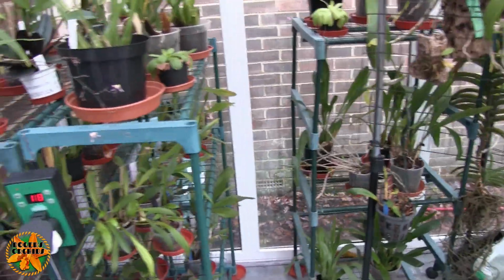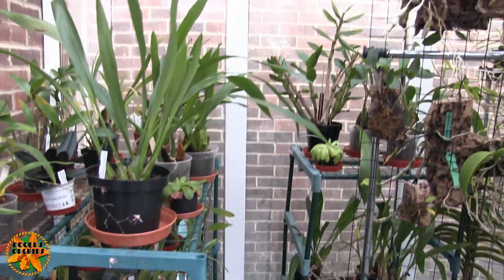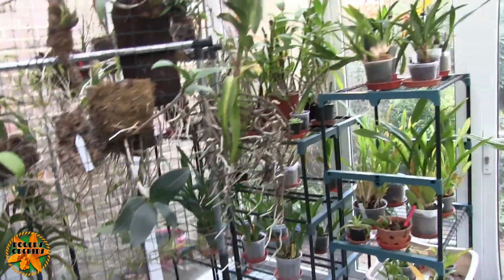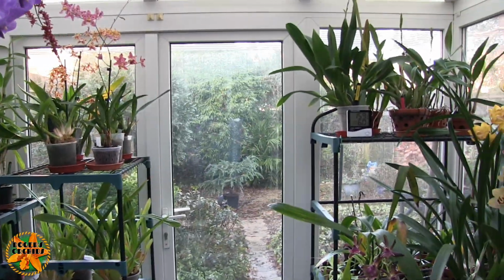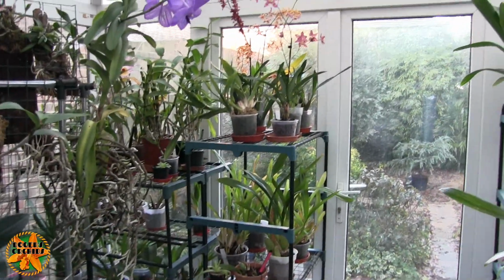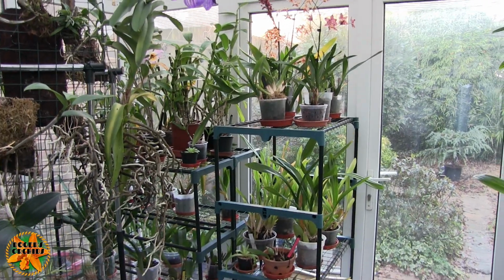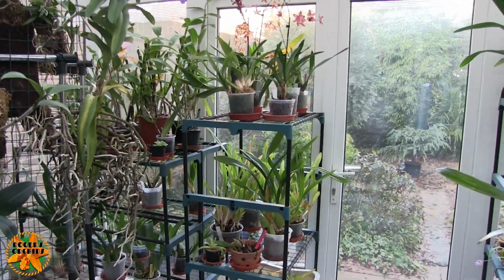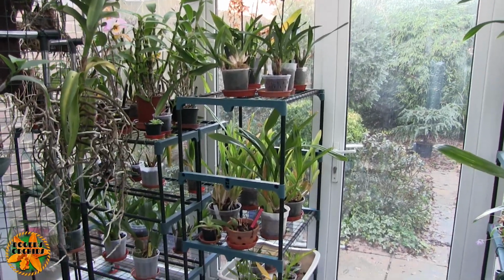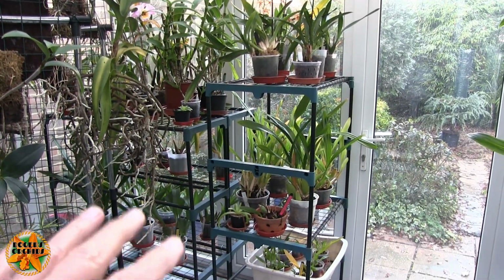So I will gain some space, but the space I could do with more of is top shelf space for taller plants, and I'm not actually going to gain much of that. But anyway, we shall see. There are some things that went on top shelves last year that shouldn't have done, and they only went up there because of the tall spikes. So although they'll need, well, 2 of those plants, which are the 2 big Miltonias, are actually going to get repotted and restricted.